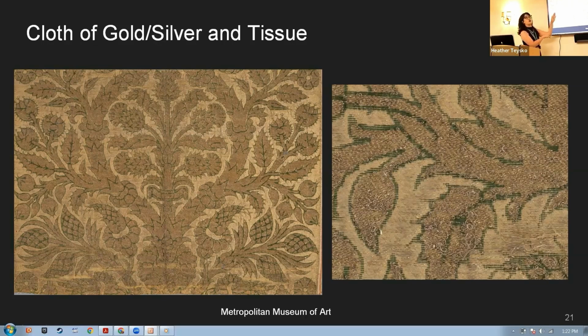So when they're weaving with metal, it is often a silk core that is wrapped around with metal. And tissue specifically is a cloth of gold that has these little loops. They call them bullion loops that are in the fabric. So it's even more metal because you have to create these excess loops. It's not just straight woven back and forth. So cloth of gold tissue is the highest of the elite in terms of cloths of gold and silver.